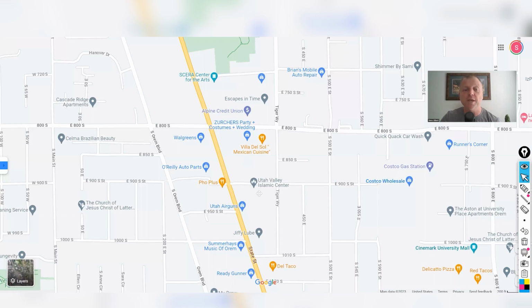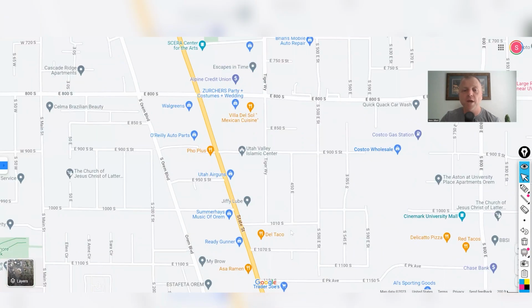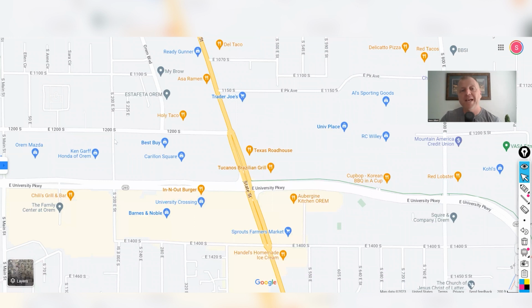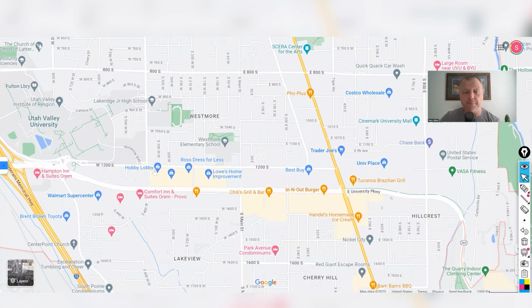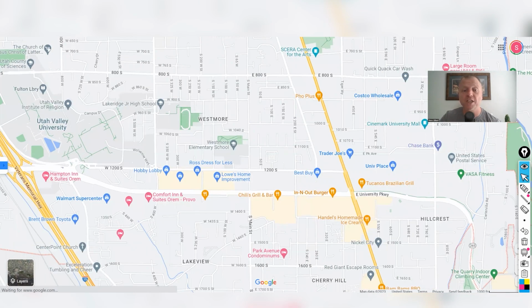So continuing south, you can just see that there's all kinds of different shops located here. Here we go, the University Parkway. We're going to have major shopping in this area. I-15, one of our large exits in the Provo, Orem area, is going to take us right here at the Utah Valley University. A university right there coming off. As soon as we get off the exit, you're going to run into all kinds of shopping and restaurants.